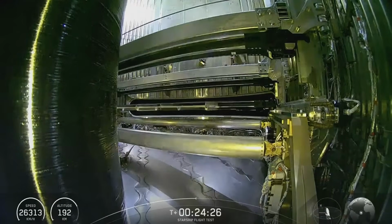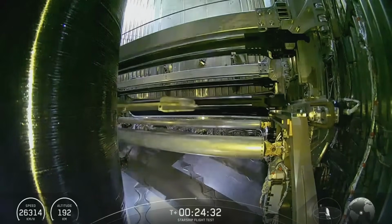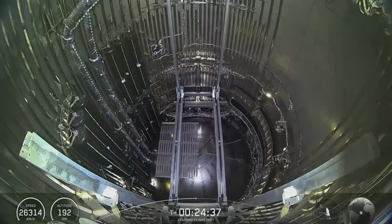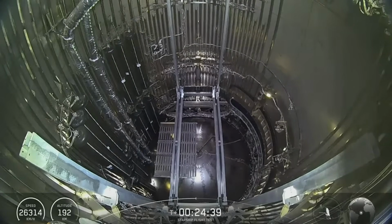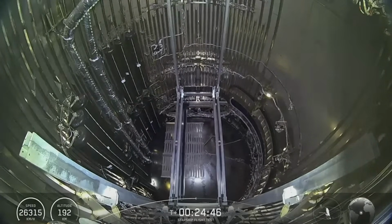All right, looks like we've got one left. Almost there. Yeah, there you go. One remaining, so 7 of the 8 have been deployed. One more to go. And then we will have completed our first ever payload deploy operation.